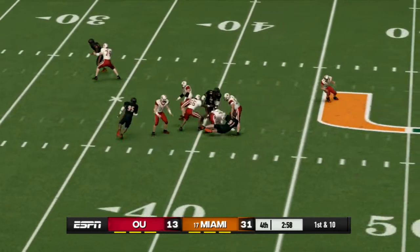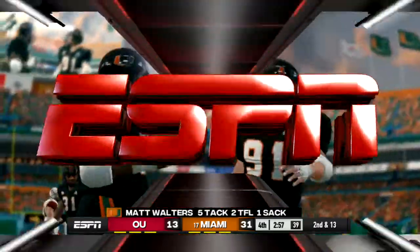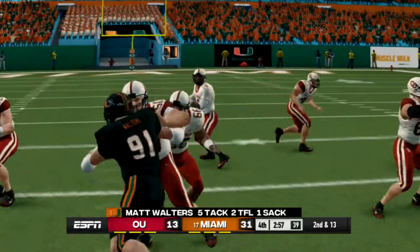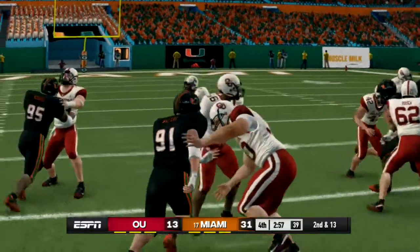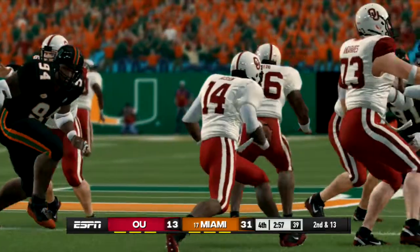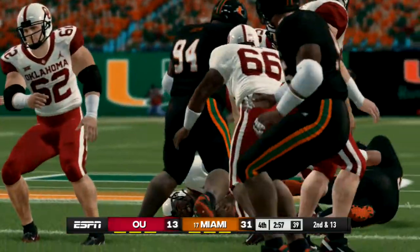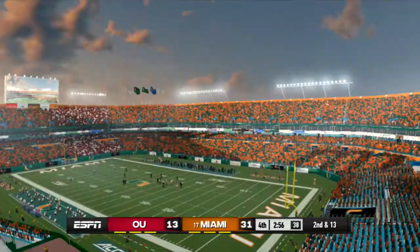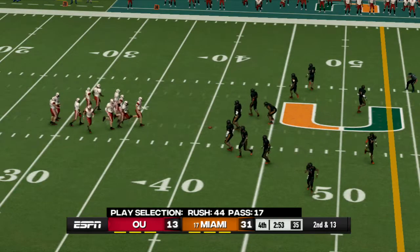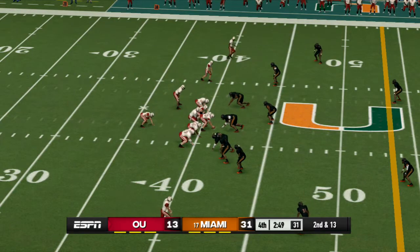He's scrambling, and he can't get away from the pressure. That brings him 2nd and 13. So that sack sets them back a little bit now. They're looking at 2nd and 13. Less than 3 minutes in the game.